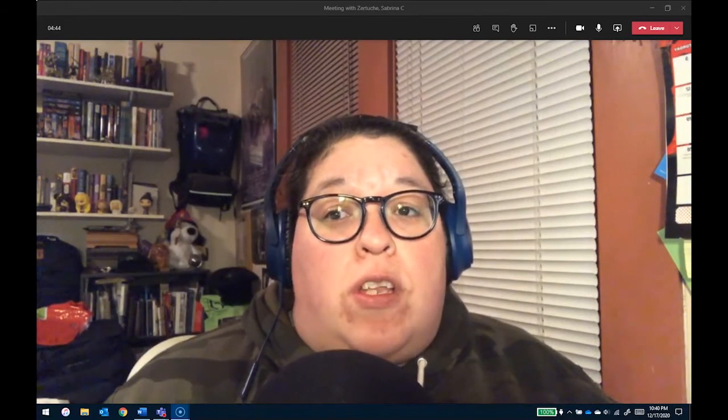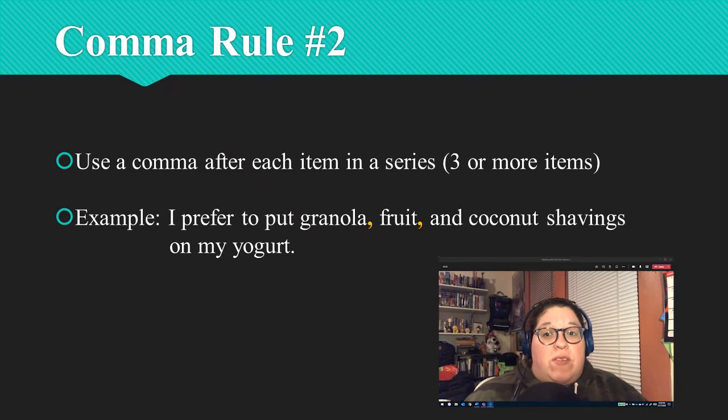Comma rule number 2 is using a comma after each item in a series, typically with 3 or more items. Take a look at this sentence. I prefer to put granola, fruit, and coconut shavings on my yogurt. Note how the comma is placed after each topping that will go on the yogurt.